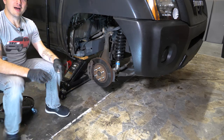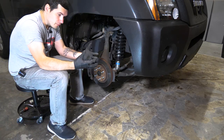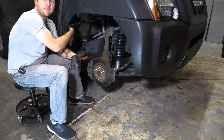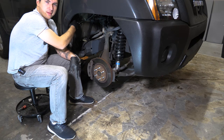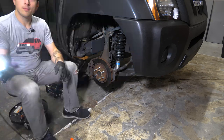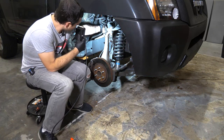If you have any service that needs done on your windshield washer fluid tank, now is the time to do it. This is where it is. It's right behind the wheel area in the right side wheel well. But we are not interested in that. We are interested in what is back here.